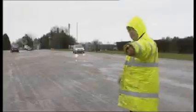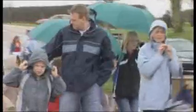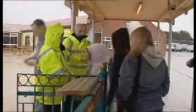It's the first day of the 2006 summer season and the park is open to the public, but the weather isn't exactly, well, summery. Cheers, thank you very much. Welcome to sunny Flamingo Land!